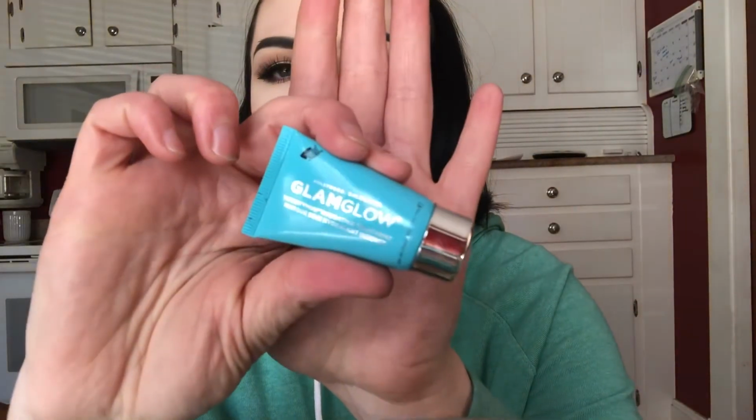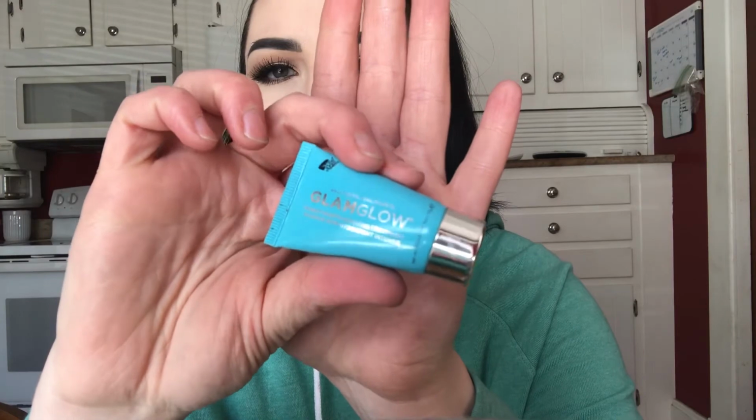However, I do have one more skincare product that I want to mention. It's a mask. So this is a GlamGlow Hydrating Mask Treatment. GlamGlow is my favorite mask company. They have a ton of different ones. Peter Thomas Roth actually has a lot of masks too. But you know, I didn't want this to be a whole Peter Thomas Roth video. Could be though.